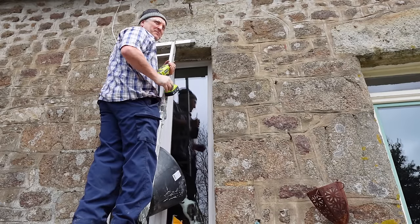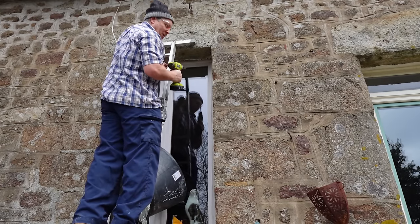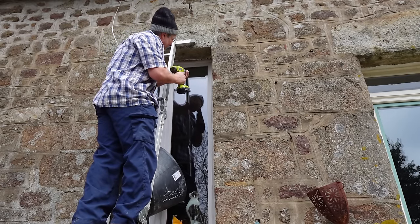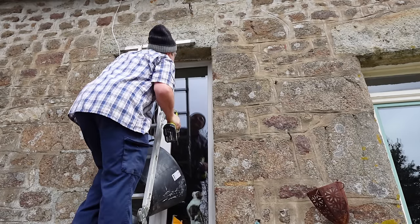I wouldn't normally do this, but it's not really going to be exposed to the weather and it's going to be behind the cement, so always a bit dubious about screwing into windows, making extra holes. Don't do it if you possibly can. Although this isn't into the window, this bit, it's into the batten.